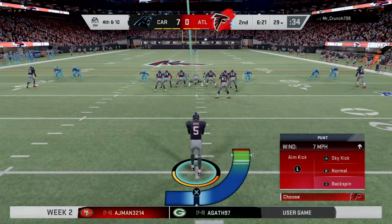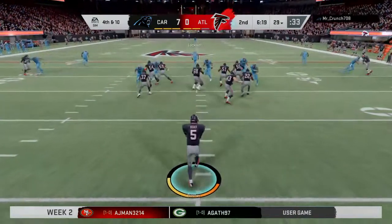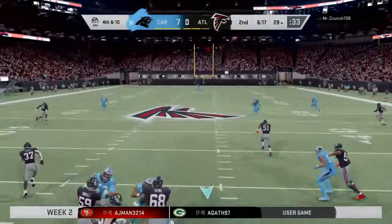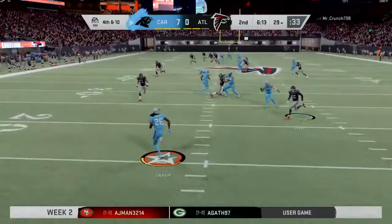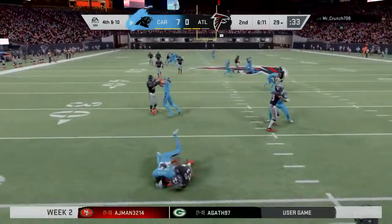As a defensive back, you're taught 99% of the time, make a play on the football. But in this case, making a play on the man was all the difference. That's what forced the incompletion. Here's Jackson to return.